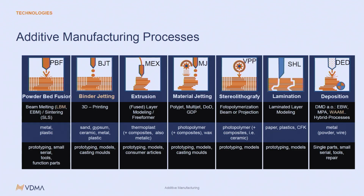Extrusion: I have a 3D printer at home for melting a type of granulate or filament, a plastic filament. It's not very precise, but it comes with a lot of opportunities, and this can be used in order to build large volume parts, for large parts and components.